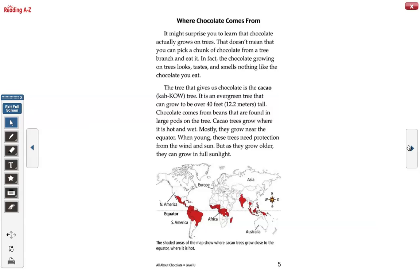Chocolate comes from beans that are found in large pods on the tree. Cocoa trees grow where it is hot and wet. Mostly they grow near the equator. When young, these trees need protection from the wind and sun, but as they grow older, they can grow in full sunlight. The shaded areas of the map show where cocoa trees grow close to the equator, where it is hot.